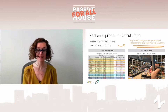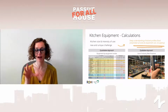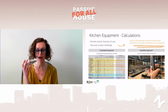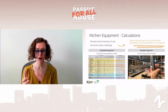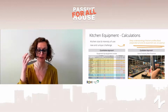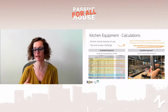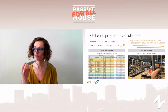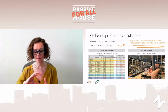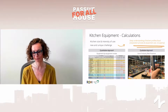And one thing I want to highlight before moving on to the best practices is that this calculation, that understanding, cannot happen without having a clear idea of the predicted kitchen use, right? We need to understand the kitchen profiles, be it food prep, equipment use, occupancy, kitchen staff. Without that, without a good level of granularity going from the bottom up, that fine tuning of the kitchen design is a little bit difficult to achieve.